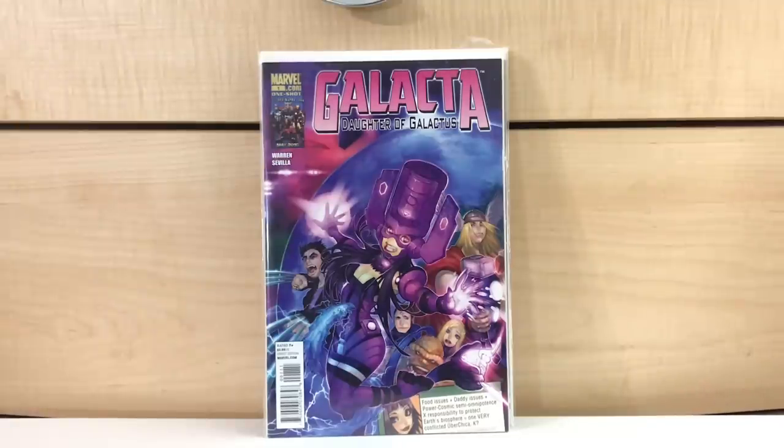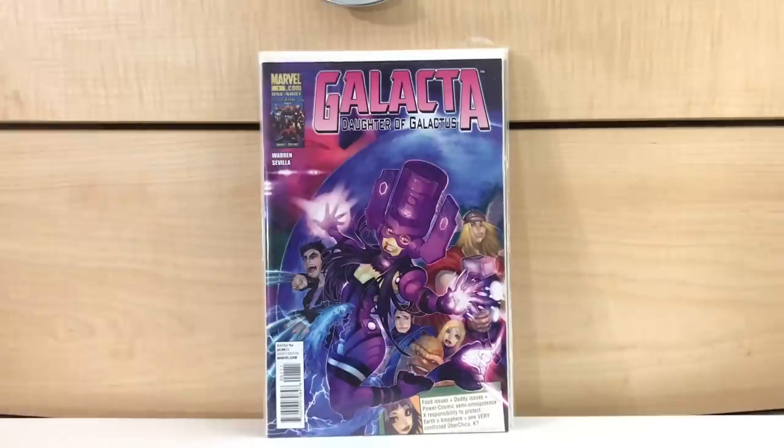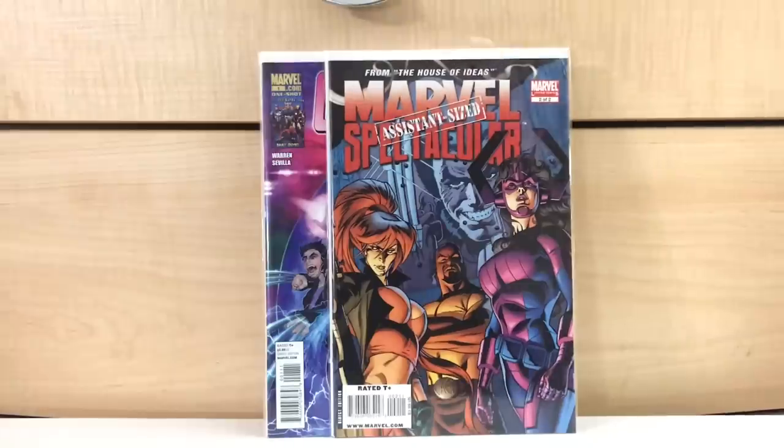And I was wrong. I was just thinking about it the other day. I was like, how much does this book go for now? And it turns out in my search that this is not the first appearance. This is the first appearance right here, which is Marvel Assistant Size Spectacular number 2. And this is from 2009. And I think the angle on it was that you let assistant editors do stories. I don't know.